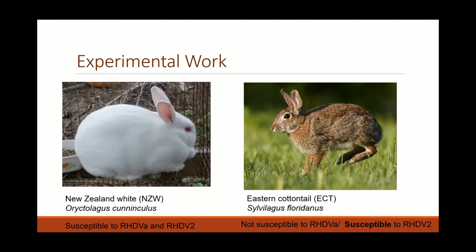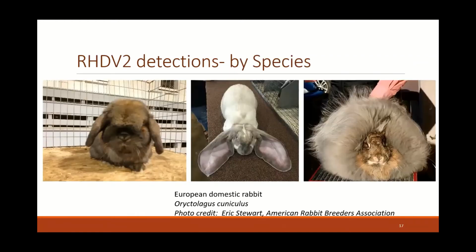So for a long time, that was the dogma, that rabbit hemorrhagic disease could only affect European rabbits of the genus Oryctolagus. But with the new strain that emerged in 2010, RHDV2, it turns out that it can affect other species like the hares and the cottontails. And unfortunately, we saw that firsthand with this outbreak where it actually spread into the wild cottontails and wild jackrabbits. So here's just another picture of the variety of European domestic rabbits.